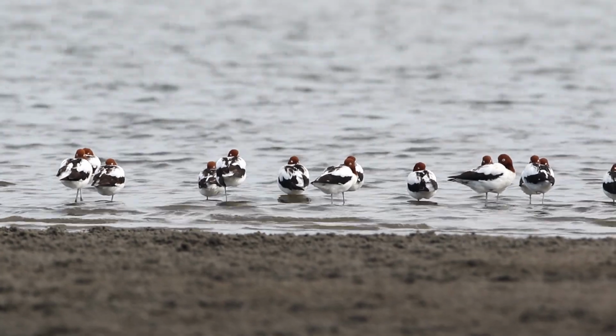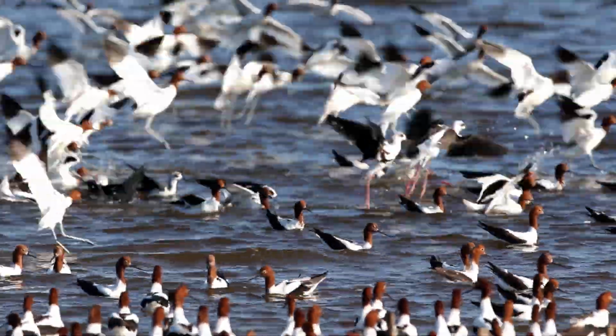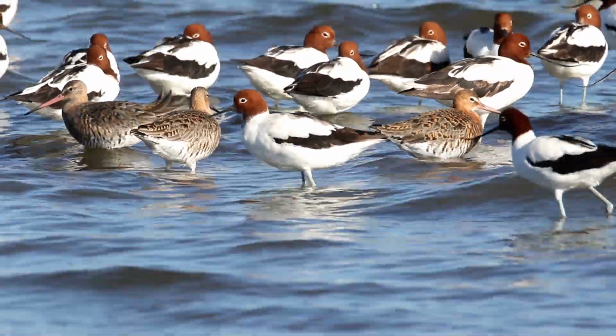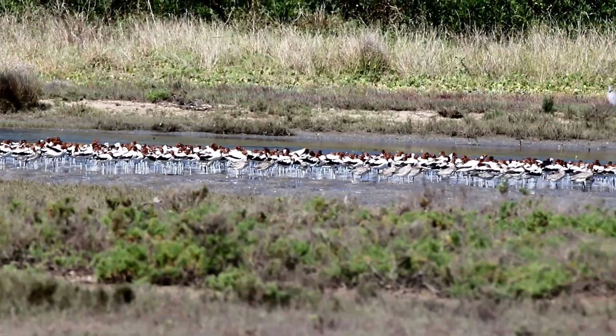The avocet's biological clock is set around feeding and roosting. They roost at high tide. Here at Stockton, as the tides rise, they will come in first to the sandbar in the river. Then, onto the foreshore. As the tide continues to rise, they will move into the shallow waters of the lagoon of the Stockton Sandspit.